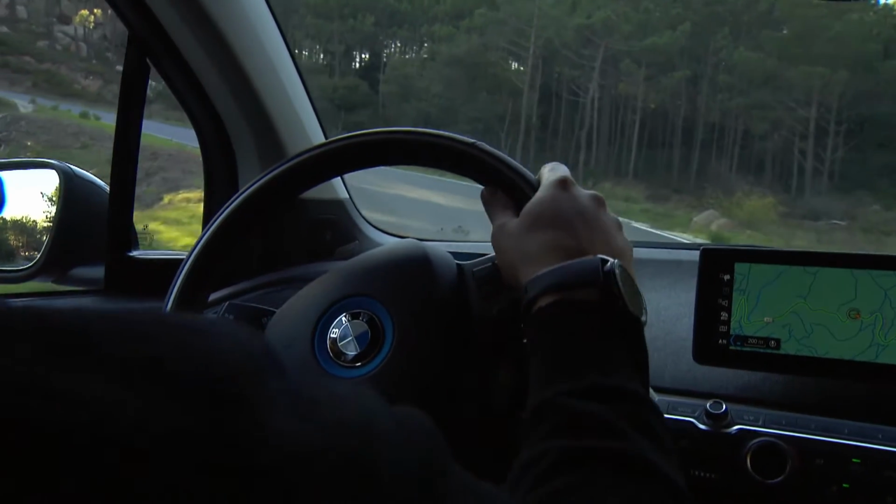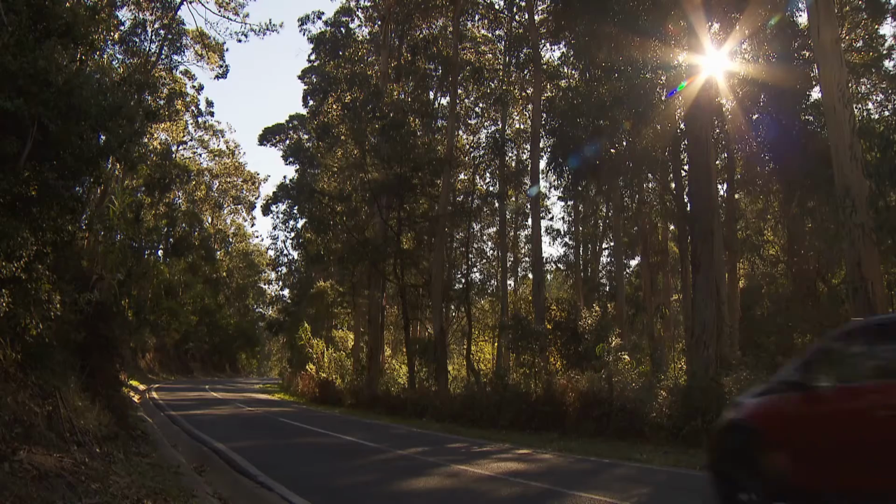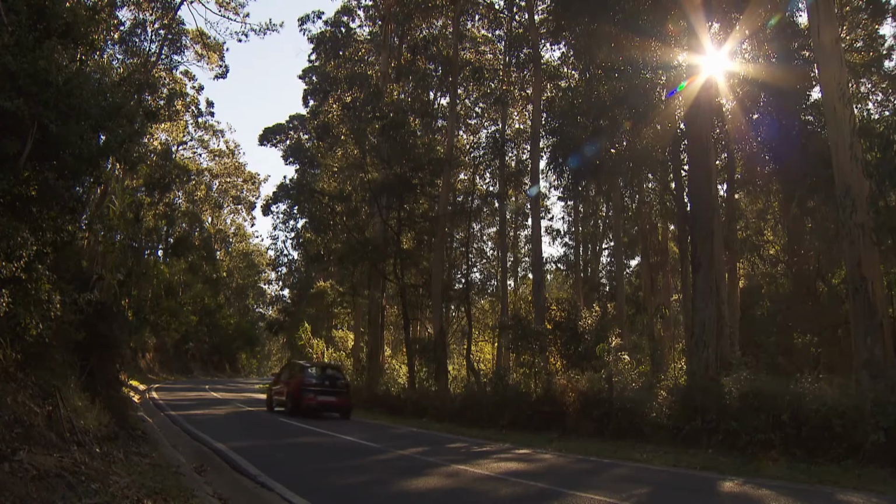We both do. In fact, it doesn't take long before you find yourself driving much better, accelerating more smoothly, braking earlier. It's made me just calmer, I think, and a bit more zen and a better driver. I know what you mean, but there's more to the i3 than just the trees. It's a really clever little car.